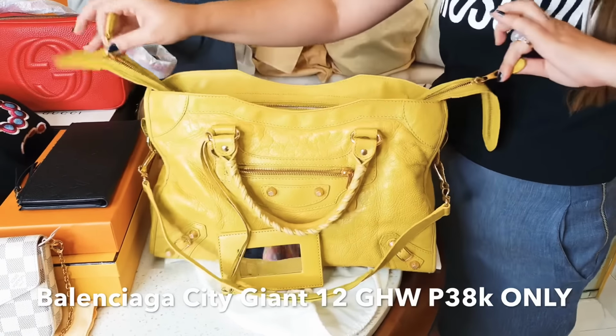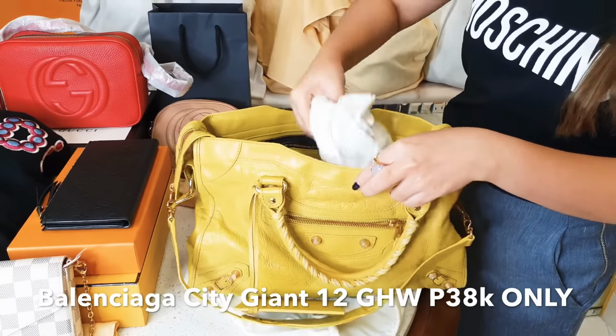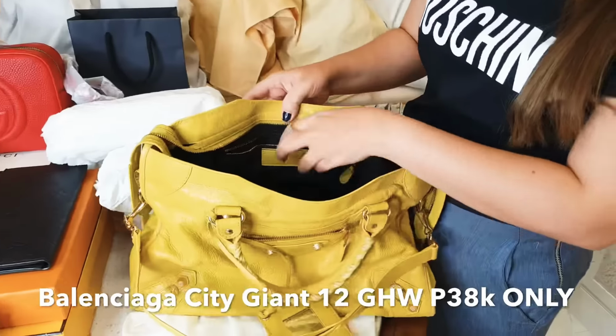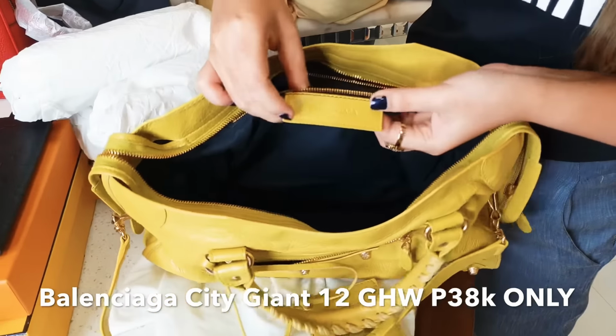Here. And dust bag, of course. Kasi ang ganda pa nito. Ang ganda pa nito. Tsaka ang kulay niya maganda rin. Rare color siya. So, here.